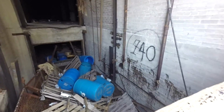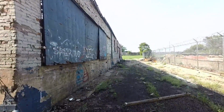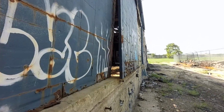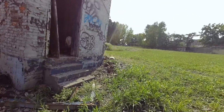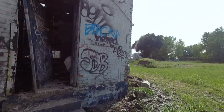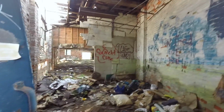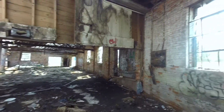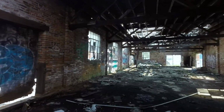Here's the top view, a little higher up, of the elevator that collapsed. Look at that door getting blown in the wind. Looks like before the fire, people were living in here, but the fire provided easier access to the big building behind this one. So it seems like they've moved from this building to that building.